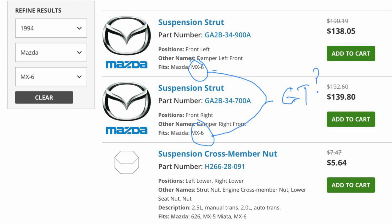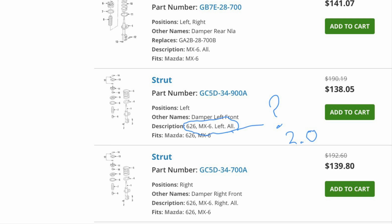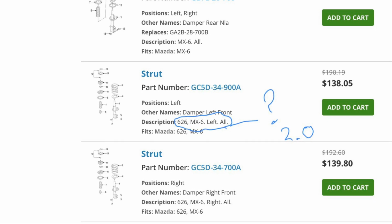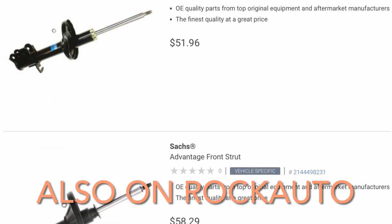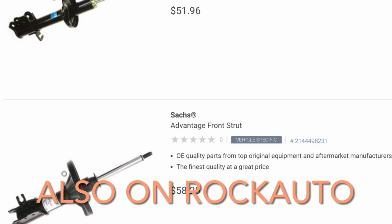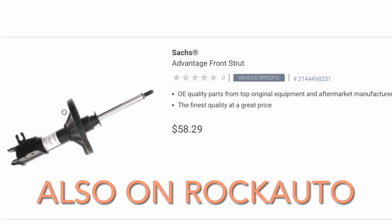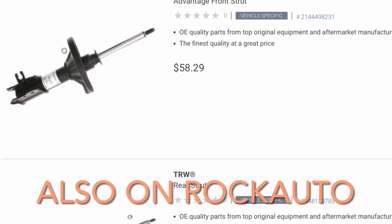I went to the Mazda webpage and confirmed that they also had different part numbers. This is for just the MX-6, so maybe the V6 version. And then this product number is for the 626 MX-6 and all. And that's a different product number. Now this web page, as well as the RockAuto web page, had many different types of struts: Sachs, TRWs, Monroes, KYBs. So it just got real confusing real fast.